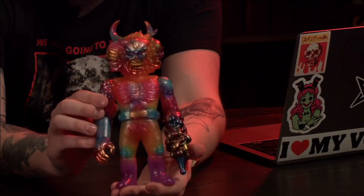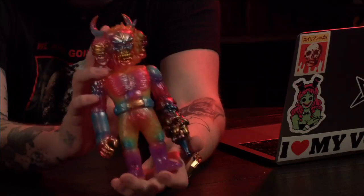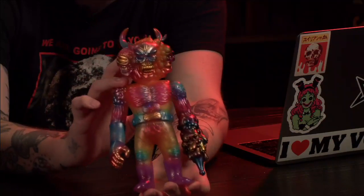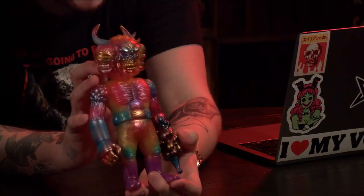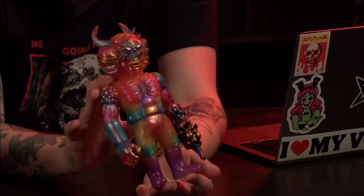Man, a lot of the same type of colorway on this one. I had not realized that when I was choosing all these figures to show off today. So I apologize for the lack of variety in paint schemes, I guess. But yeah, this one's really awesome. I recently got him in a lottery as well.